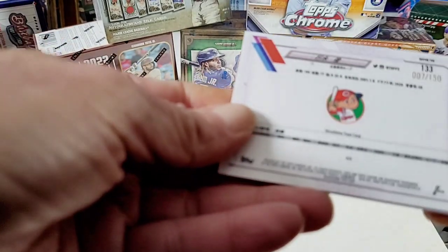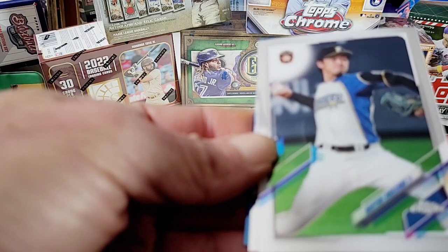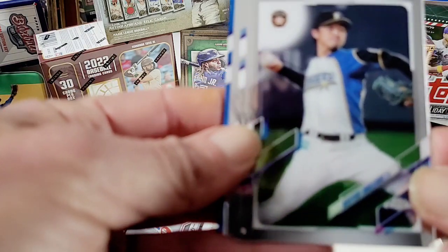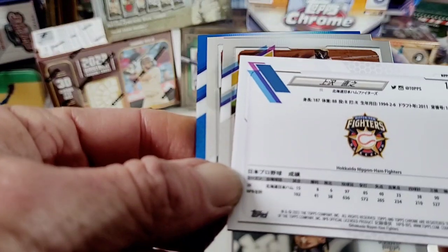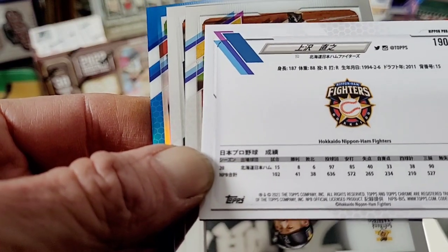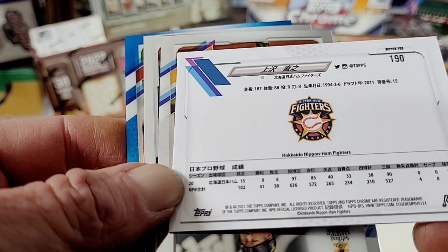Okay, well, that's different to begin with. What do we have? Nayuki Uwasa. Well, excuse my pronunciation, but as you can tell, I'm not fluent in Japanese. And he plays for the Fighters. Okay. 3.31 ERA, that's pretty good. 102 games, 41-38 for his record, I do believe. Okay, on to the next one.